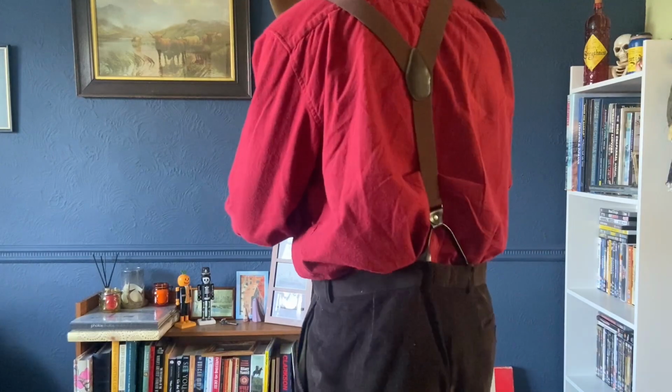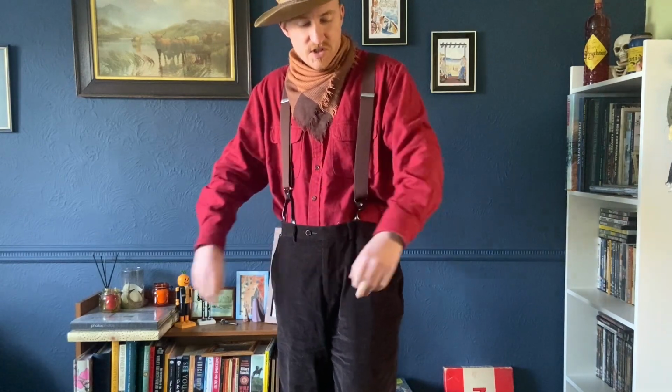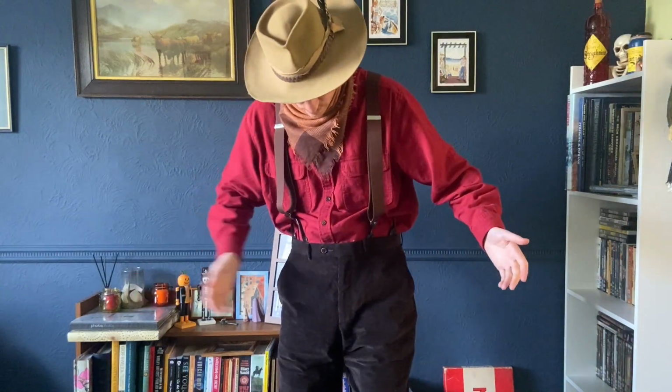But yeah, this is a really good shirt. It's a really nice wool, cotton flannel. It's snug for the weather. It's nice and loose fitting as well, so it's not going to make you overheat. And yeah, I'm going to go down for a walk to the woods and I'll show you the outfit in action.